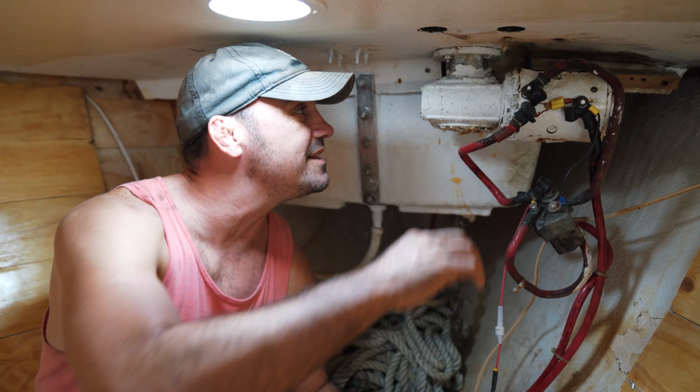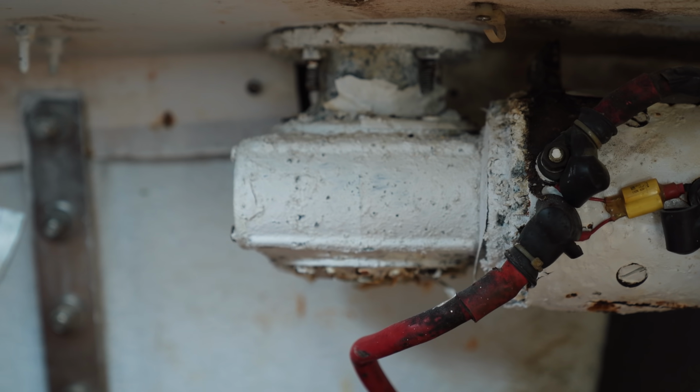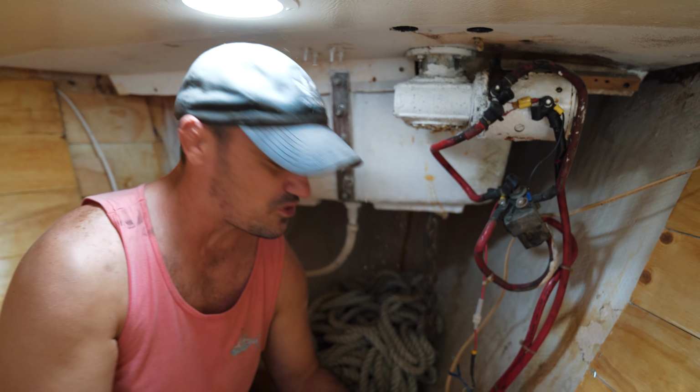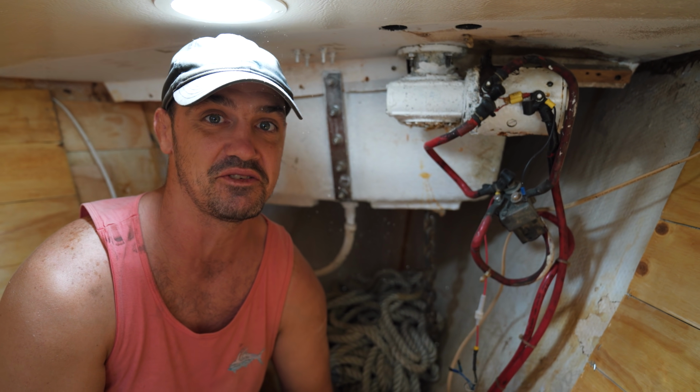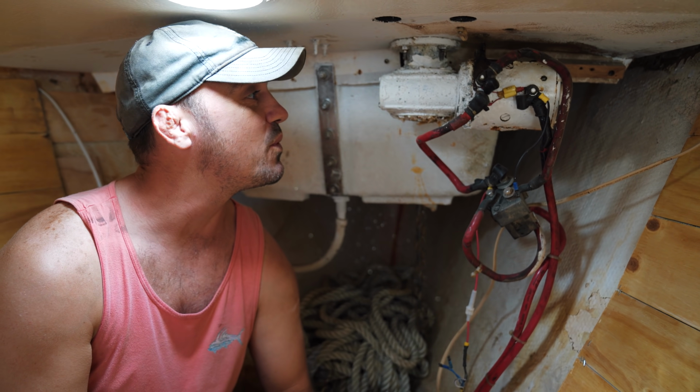Alright, so here's my old Windlass. Pretty damn crusty and dusty. But we're going to get into it. Maybe it still works. I haven't ran this thing in like 5 years, so I'm kind of curious as to whether or not it's going to work. But we're going to see.